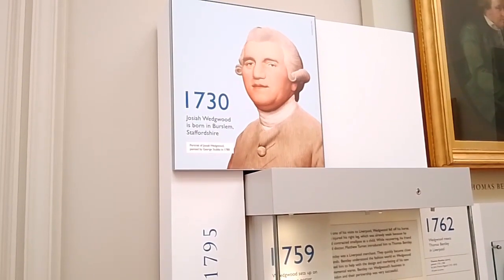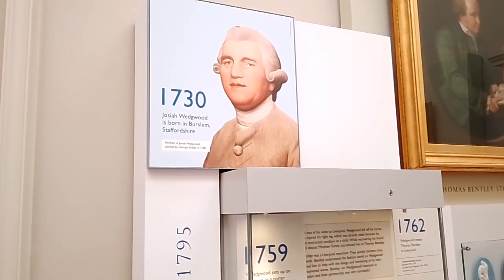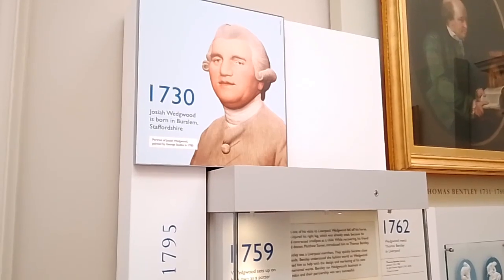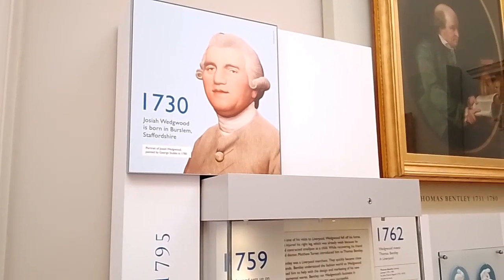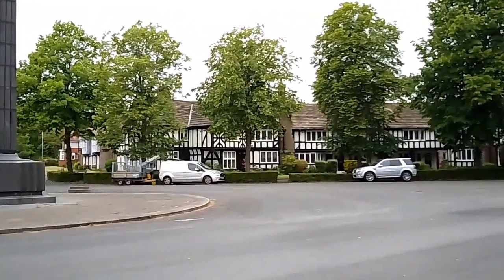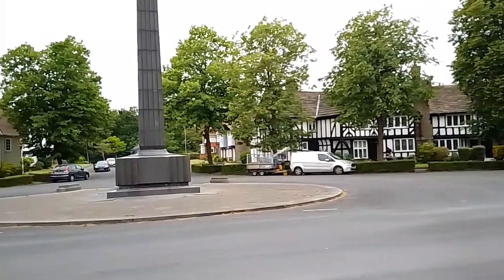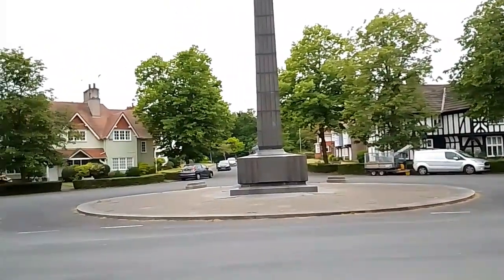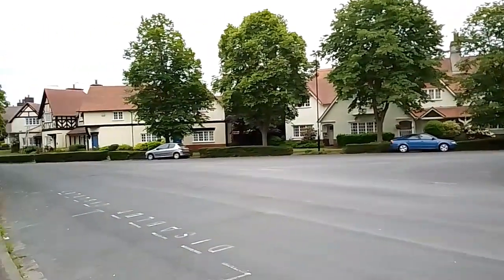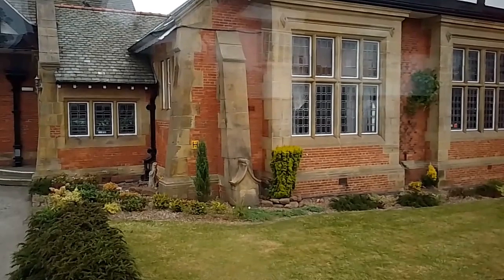Well, Wedgwood, I really know, don't I? Born in Staffordshire. This is Port Sunlight, Craig. Lovely place here. Very nice here. So that's where they first performed.